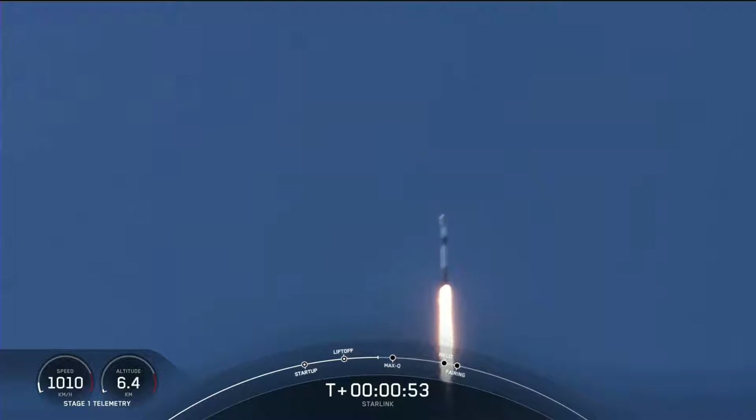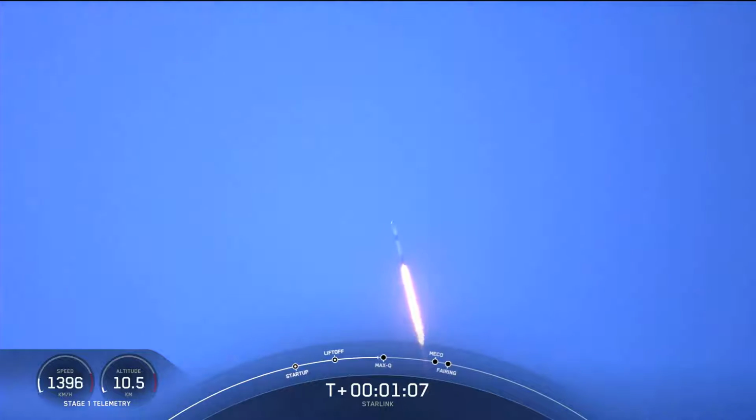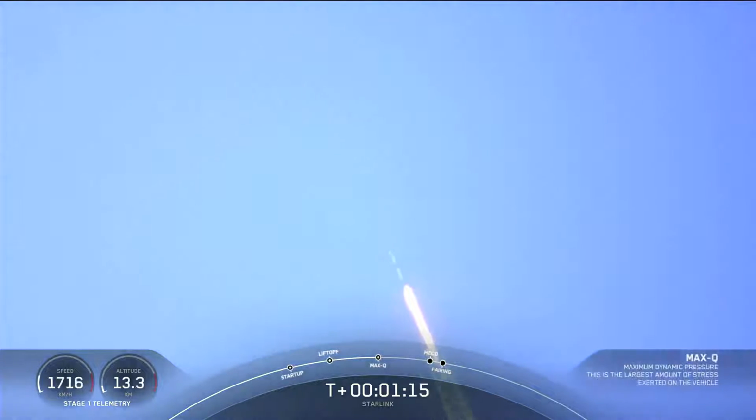Moments ago, we began to throttle down those 9 engines on the first stage in preparation for a period known as max Q. This is where the vehicle will experience the highest amount of aerodynamic pressures. Max Q. And that was the confirmation of max Q.